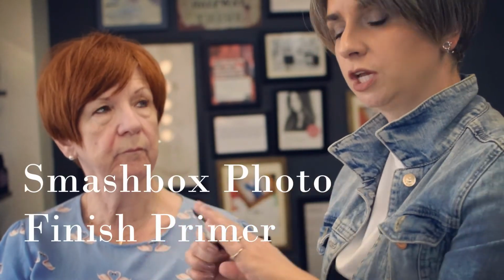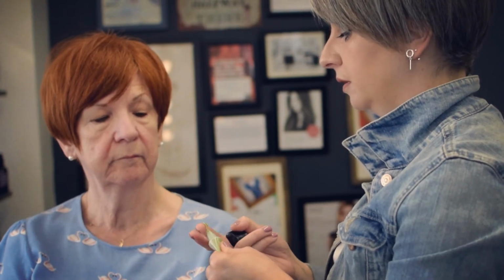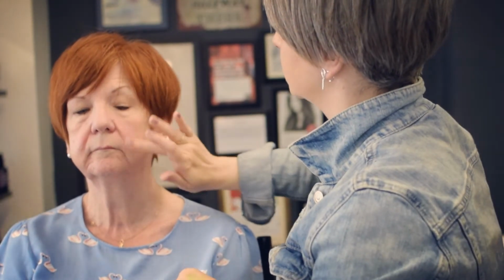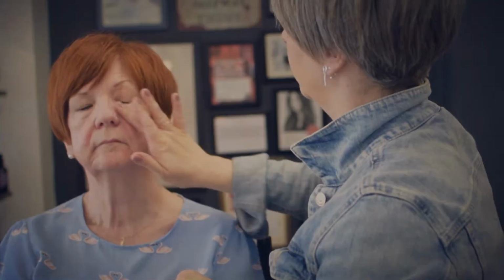Then let's just talk about the redness. I'm going to use this Smashbox photo finish primer in green, and we're just going to pop a little bit of that on your cheeks. Now, this doesn't claim that the redness is going to be gone instantly, but it just takes the heat out of it a little bit.